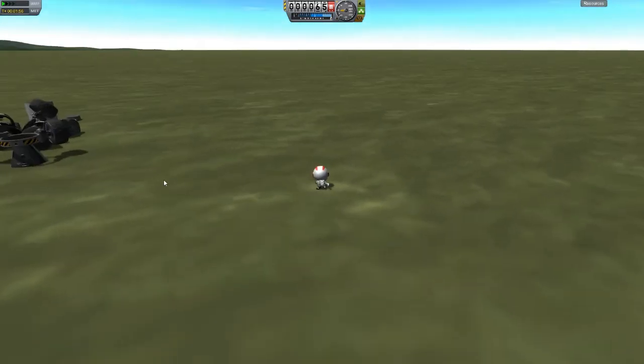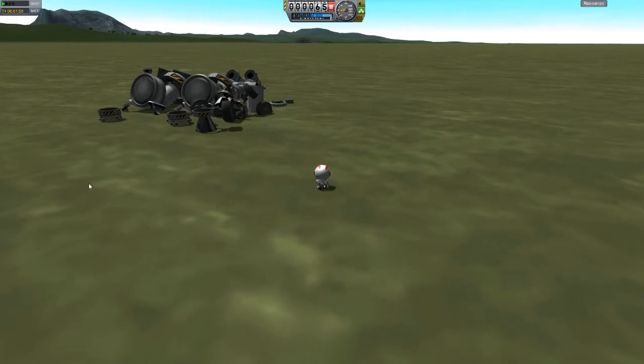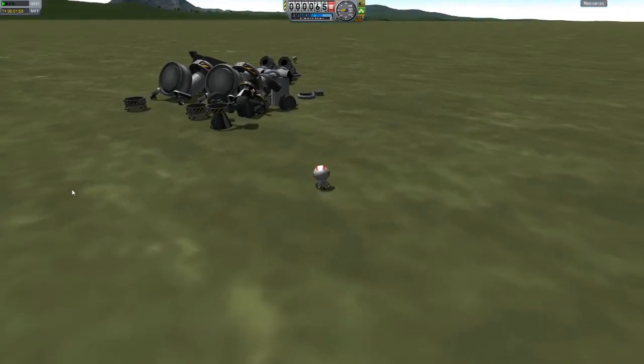Our trio of brave Kerbals runs off to store the pod safely and start preparing for the hard work they need to do before a rocket can be sent off the ground.